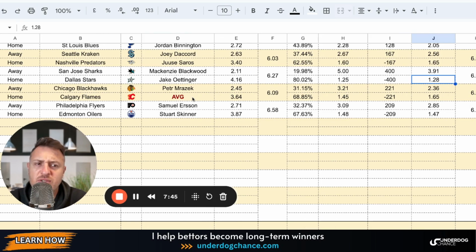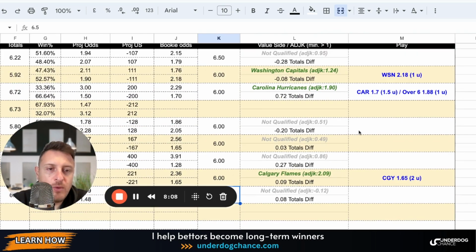I think they are 3-0 so far this season. Of course, this is a small sample size, but as I said, we have a value with Calgary. Okay, Philadelphia, Edmonton, Samuel Ersson against Stuart Skinner. The odds are completely fair. My projected odds 1.48, bookmakers 1.47, and those are the totals, which are the same. So if we make a quick summary: Washington 1 unit, Carolina 1.5, over 6, and Calgary 2 units.